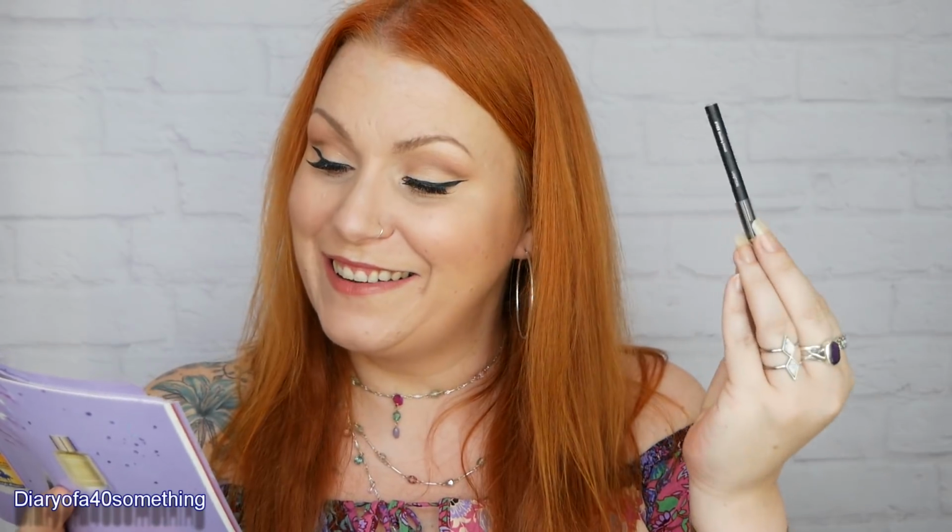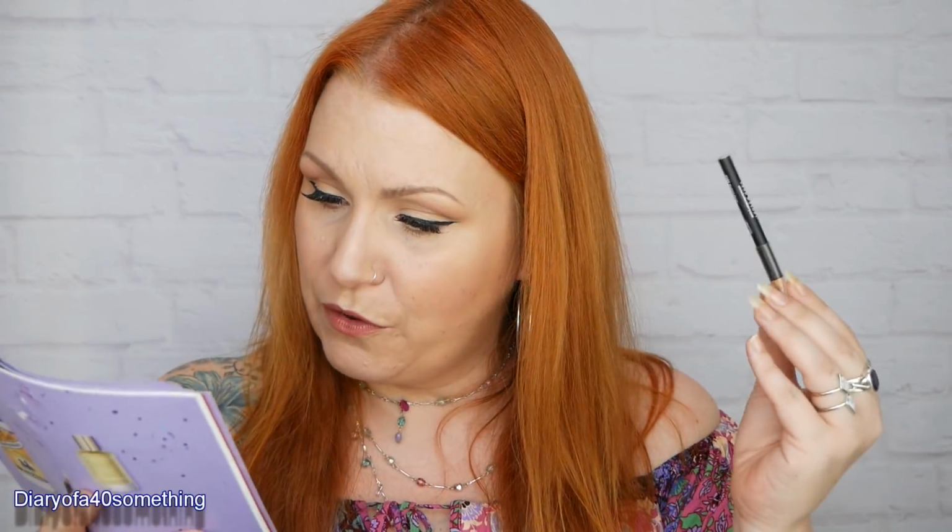Let's see what it says here. So, Lord & Berry Strobing Pencil. Add a subtle glow to your skin with this pink highlighting pencil. Oh, it's pink! No, it's more like a peach colour. Maybe there's a few different colours that are in different boxes.